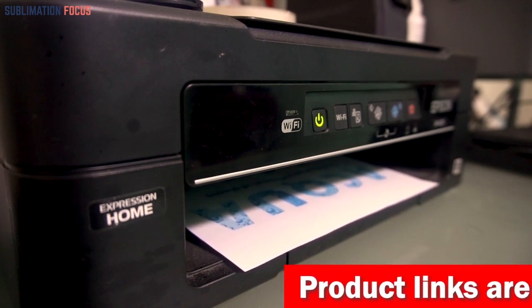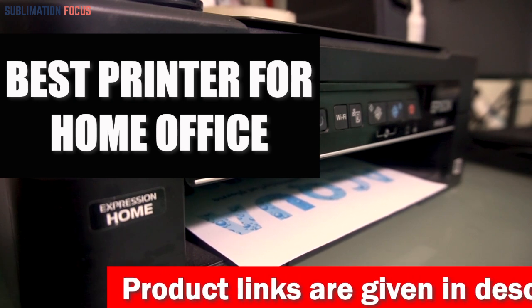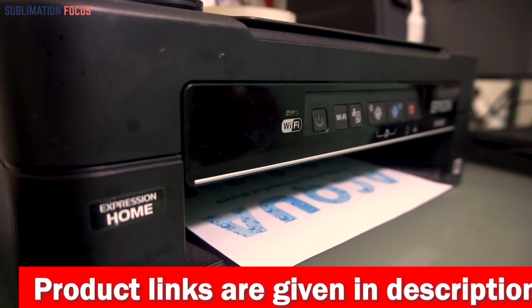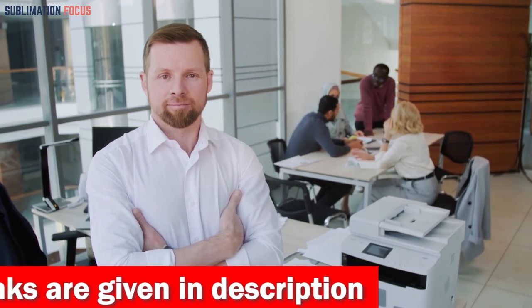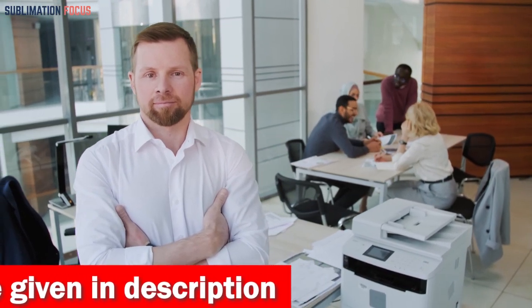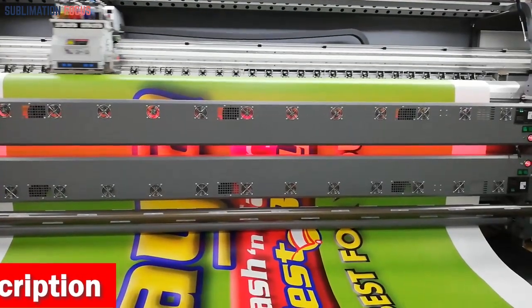In today's video, we're talking about the best printer for home office use. Having the right printing equipment can make all the difference when it comes to running your home office, and that's why we wanted to share our favorite picks with you. All these best printers come with advanced features and quality printing and are a great fit for home offices.